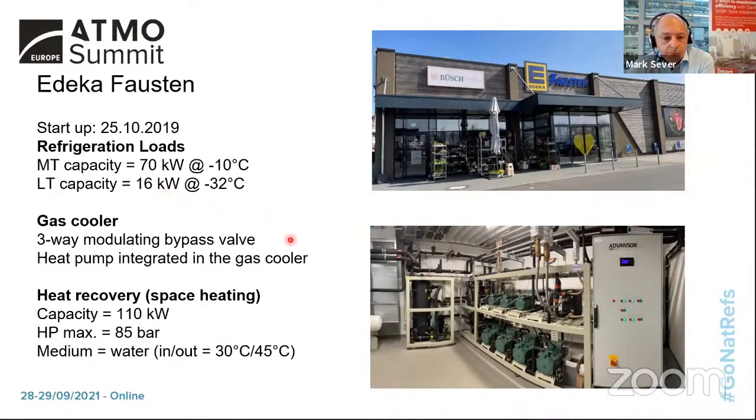What is important to note once again, is that there is no other heat source on the plant, and all the heat is produced by the refrigeration system, and there is a heat pump evaporator, let's say, integrated in the gas cooler. So this is very important to know, because you will see the results are linked to this way of operating the system.